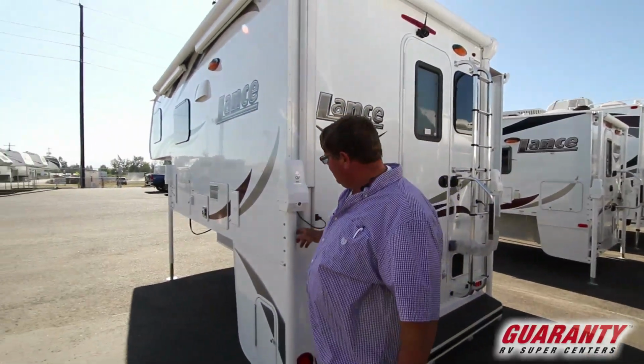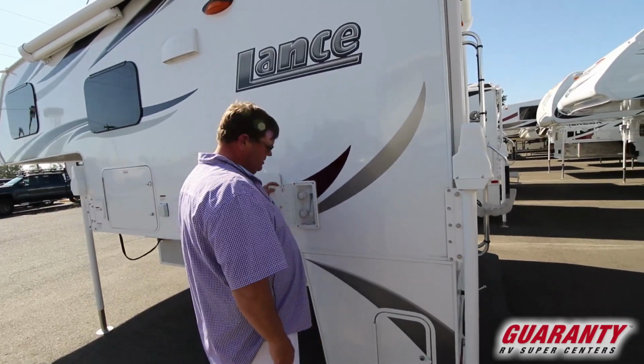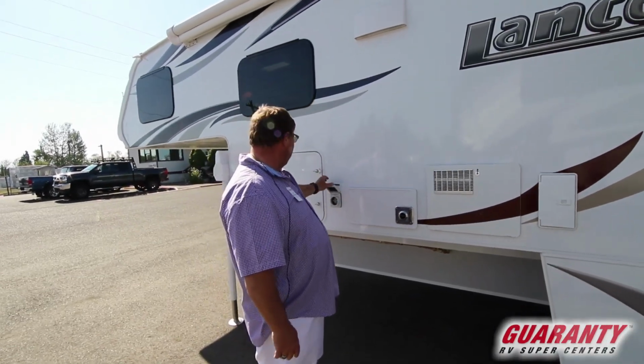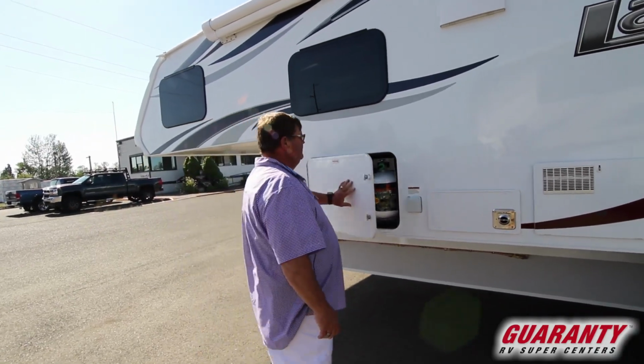But nice quality. You can see the bolts in here. Got a nice solid container. And an outside shower here. Wash off your boots. Storage under there. Here's your water heater right there. Power cord right there. You got nice big tanks for your propane. Double tanks right there.